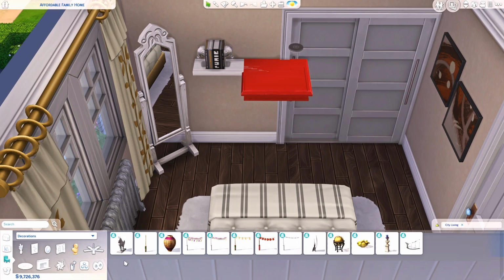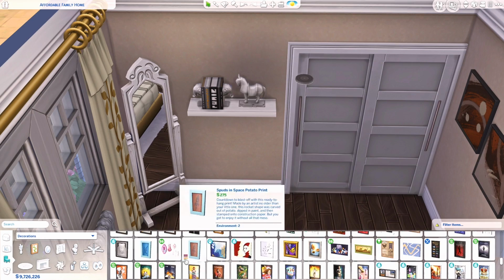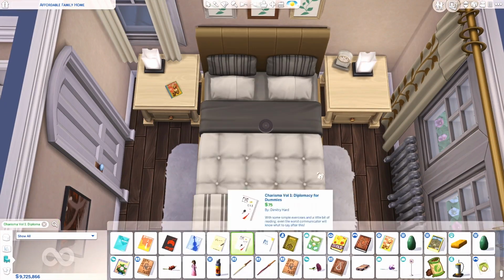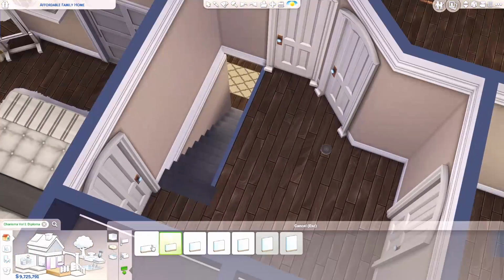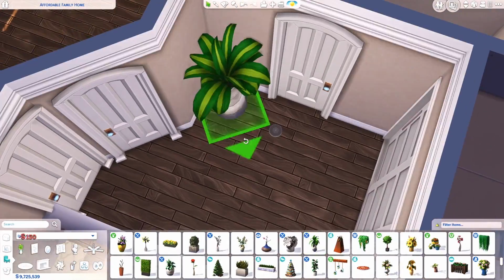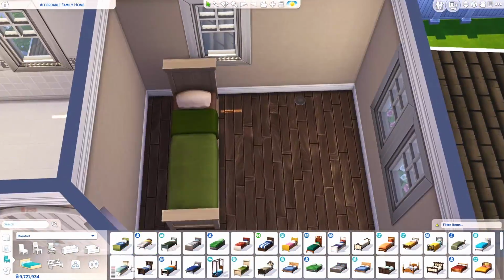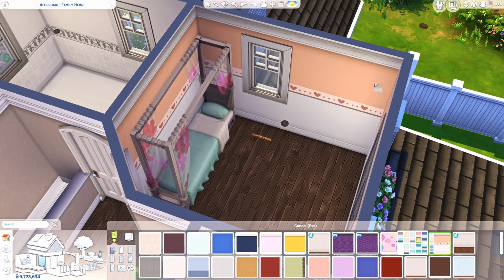So for this room, however, I decided to just not go for any color whatsoever other than brown or beige or whatever. So yeah, it's very unlike me, but I feel like these parents just want everything to be perfect, and there just has to be no color in their bedroom. I don't know how to explain it, but hopefully some of you guys out there will understand.